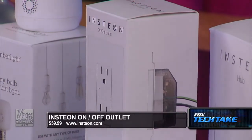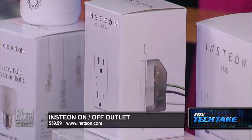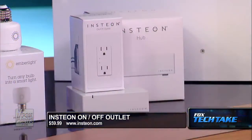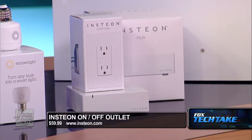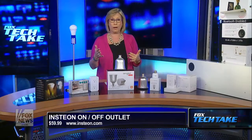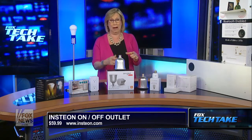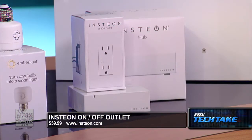But the positive here is that it lets you control two appliances at once, the top and the bottom separately, and of course you control this again using your phone or a smart device. You can set schedules, the whole scenario of having all your lights dim at once or all come on at once. For me, the downside is this one also requires a hub, and I'm really tired of putting hubs in my house. You start stacking up.